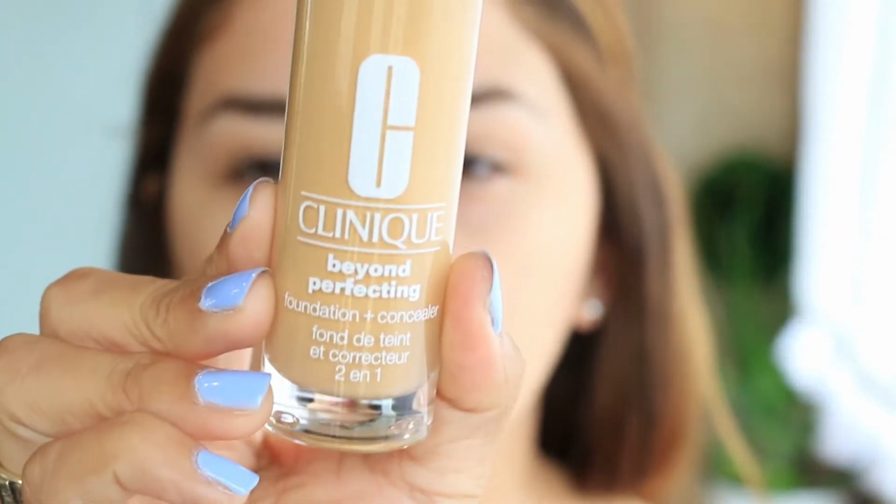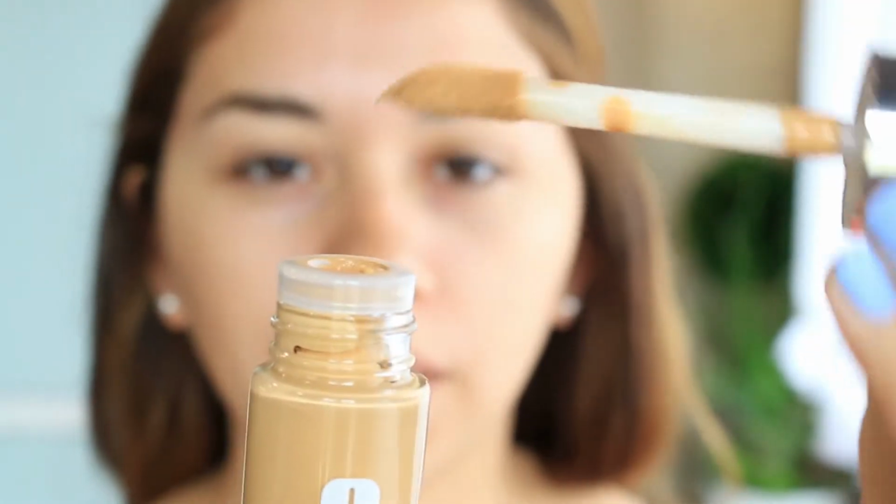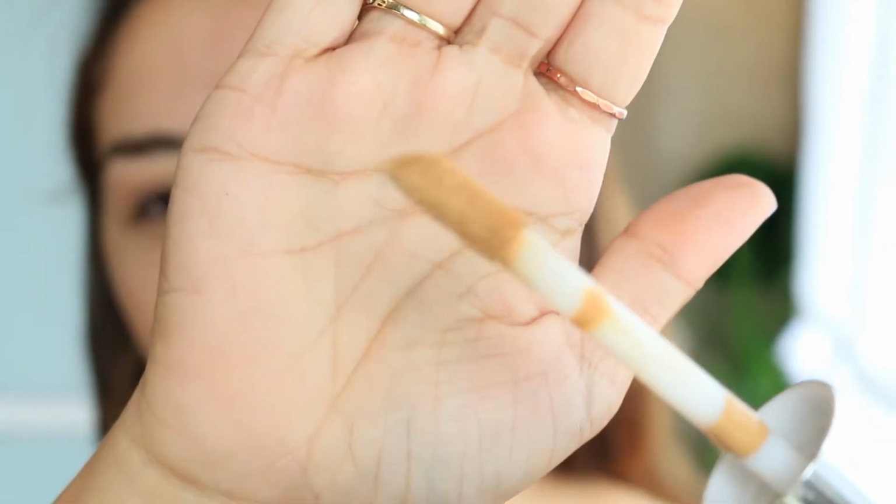It says that it's lightweight and it's a moisturizing makeup that covers thoroughly without clogging the pores. So we're gonna see the way that it looks, and it also says that it stays the true color that it is when you apply it. It stays that way, so it's not gonna change on you or anything. The way that the foundation looks, and it has a concealer like applicator, which I thought was very different. I've never used a foundation with this, which could be a good thing or a bad thing, because you know, you're touching your face with it and then you're sticking it back in there.